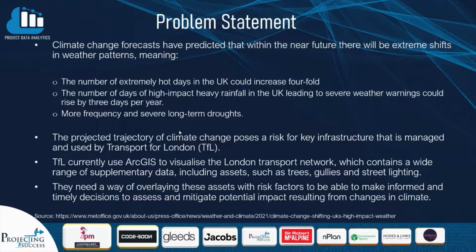So TfL's problem is that climate change forecasts have predicted that within the near future there'll be extreme shifts in weather patterns, meaning increased frequency in the number of extremely hot days, heavy rainfall and severe droughts. So this projected trajectory of climate change poses a risk for key infrastructure that's managed and used by Transport for London. TfL currently use ArcGIS to visualise the London transport network.